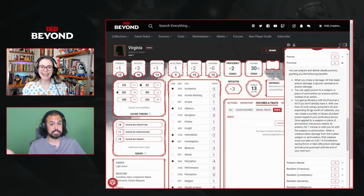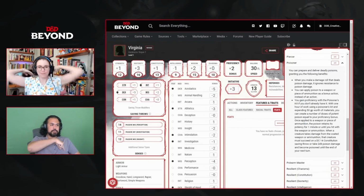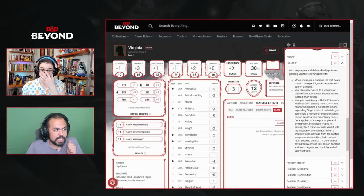Anytime you can get past resistance, especially at higher levels, that has the potential to be a lot of dice. You can apply poison to a weapon or a piece of ammo as a bonus action. Again, huge for rogues because action economy is so important. I can't be using a whole action to get a couple of extra damage dice. As we're going to see, they're going to be important, but not more important than getting that sneak attack in every round. So moving application to a bonus action, A+.